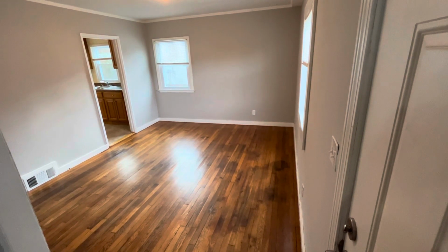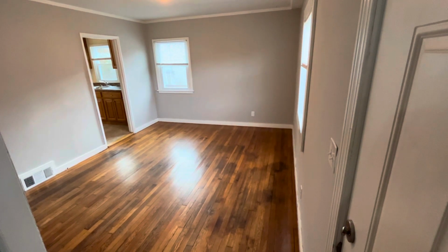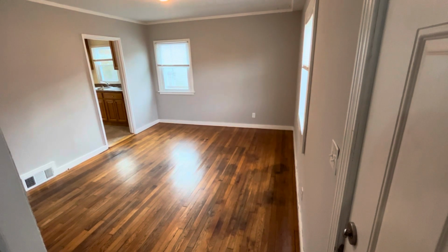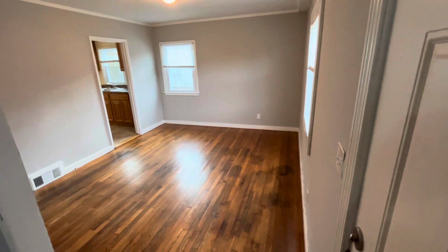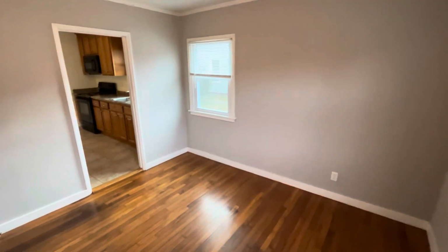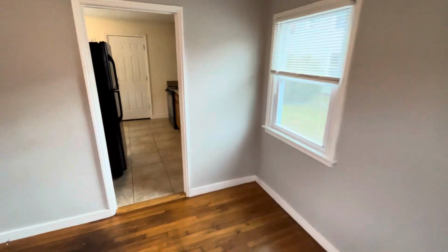This is Mick from Nexus Property Management, New Haven County at 2579 Whitney Avenue in Hamden, Connecticut. Here we have a 2 to 4 bedroom, single family home, and we'll start here in the kitchen.